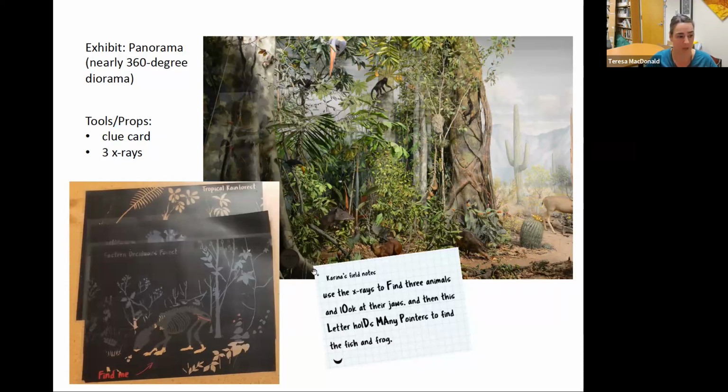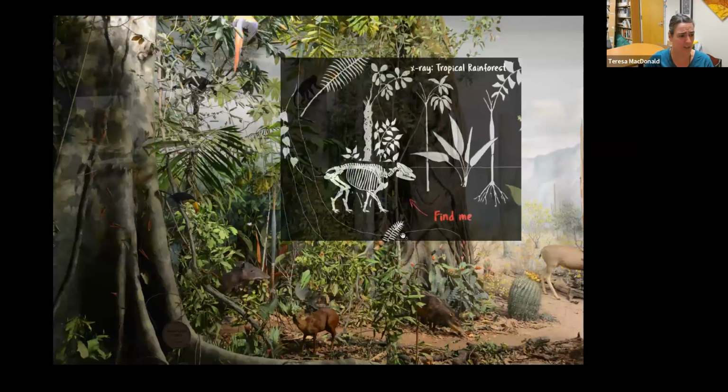And so they are prompted to use the X-rays to find the 3 groups of animals: bears and cats, lizards, and then rhinos and tapirs. And then they read the clue off the card. So this is what the X-ray looks like, and they have to find the tapir, and then they hold it over where the tapir is, and then they're able to use this X-ray of the tapir to look at the lower jaw. The side of the lower jaw is a single bone, yes, so they record that in their table.